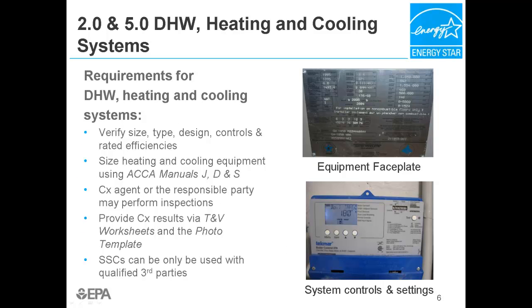Prior to construction, one of the first things you should verify is that the size, type, design, controls, and rated efficiency of the heating, cooling, and hot water systems meet the proposed requirements for the path selected and match the proposed design. During construction, the inspector must verify the system will perform according to the assumptions in the proposed design model or meets or exceeds the requirements listed in the prescriptive path.